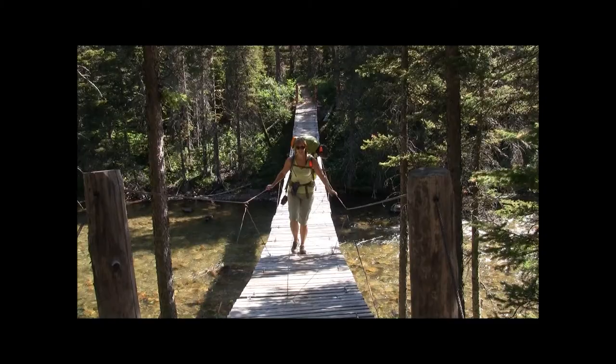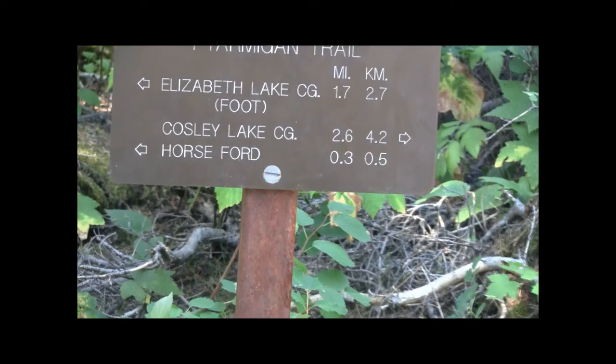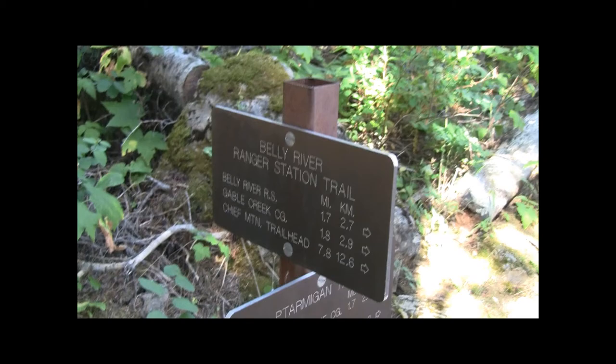How was it? More than Whitehorn for sure. Definitely. Getting closer. 1.7 miles. Giddy up. So that means we've just gone just about halfway. We're halfway.